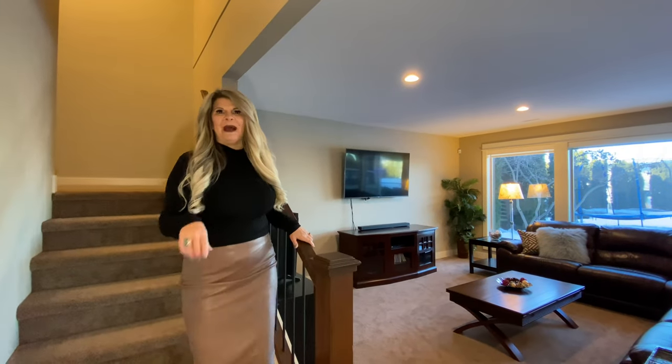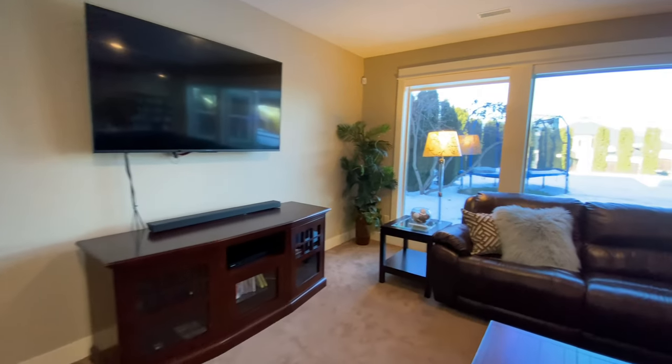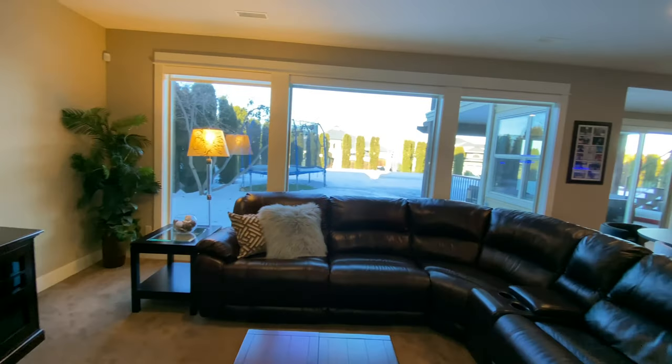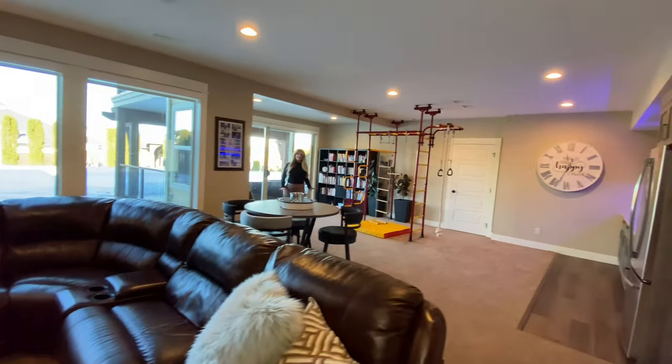Check out the basement. Your family will love this lower level. It has all the space for family room, rec room. It has a wet bar with fridge and sink, and it looks right out over the pool area and sliding glass doors out to the yard.